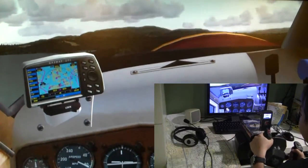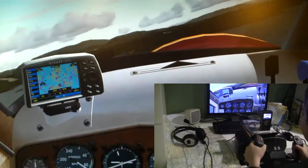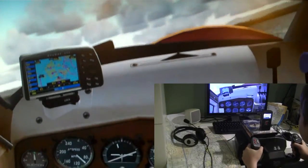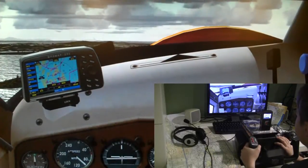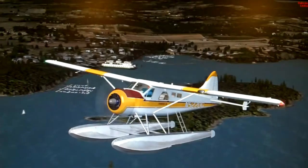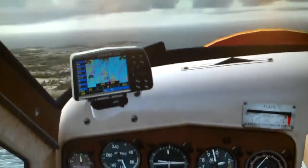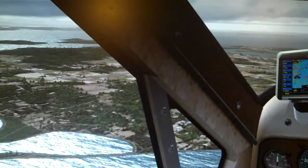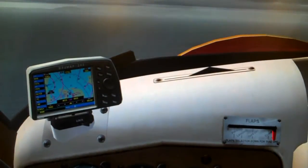Turn to the south. Flaps up. So I'm thinking about climbing to about 2,000 feet. This is a good altitude for good scenery. And Lopez Island Airport is just on the left hand side here. So I just maintained about 2,000 feet heading south to Lake Union.